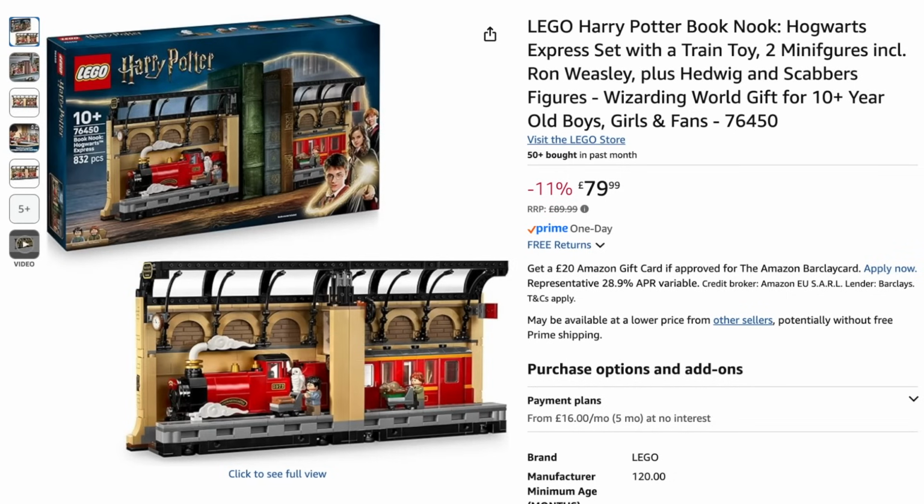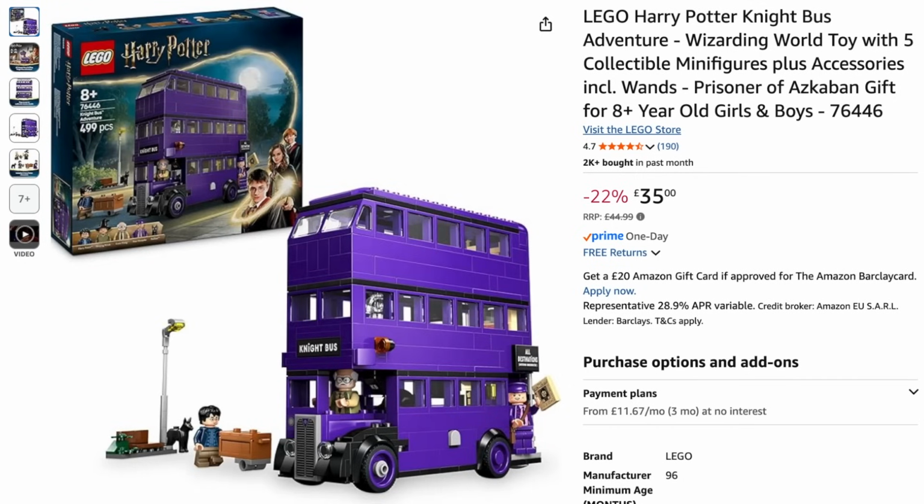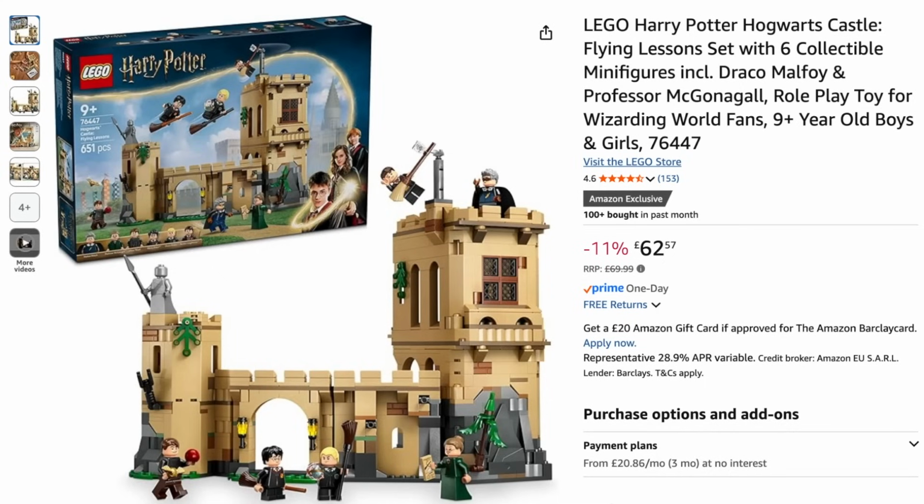The first one we've got is the recently released Harry Potter Book Nook. Originally $90, they've taken a tenner off, down to $80, 11% off. They've also reduced the Herbology class, originally $45, down to $40. We've got the recently released Night Bus, originally $45. They've taken a tenner off this, down to $35, 22% off. And last up for Harry Potter, we've got the Flying Lessons set, originally $70, 11% off, down to $62.57.